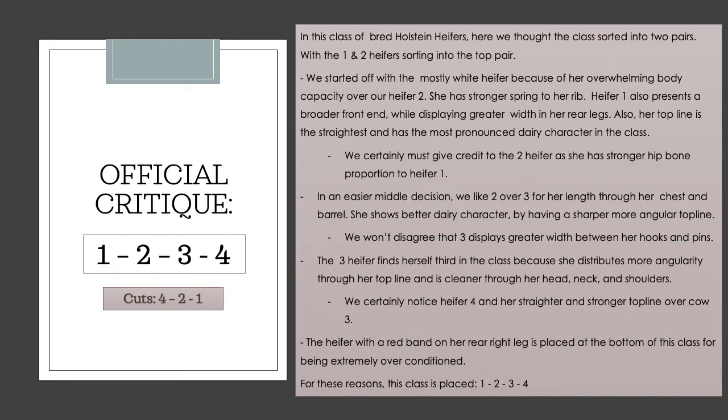In an easier middle decision, we like 2 over 3 for her length through her chest and barrel. She shows better dairy character by having a sharper, more angular top line. We won't disagree that number 3 displays greater width between her hooks and pins.